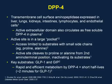Then there's a rapid and efficient metabolism by DPP-4 that makes the half-life of GLP-1 very short. When we inhibit these DPP-4s, we make the half-life of natural GLP-1 much longer.